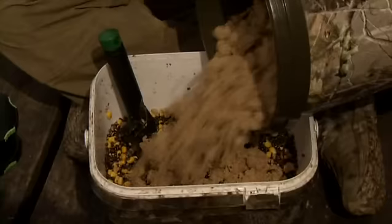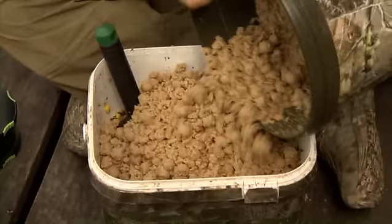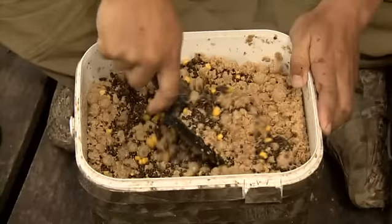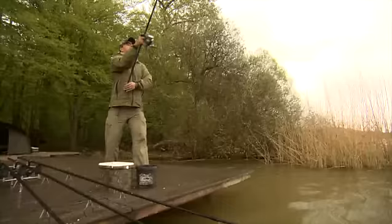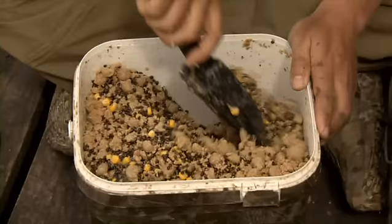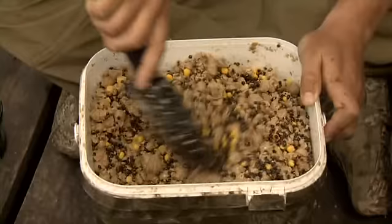Just fill that bucket up. Now that weighs about 10 kilos altogether. And we're putting one of these in about 5-6 o'clock in the evening every day. And then, like I say, we're rebaiting with the spods, weather permitting, if we've had a couple of bites during the night, or we're getting bites during the day. And what we're trying to do is just keep the swim alive, rather than just having that one baiting per day. Obviously, you need a good casting technique and the right kit to get it out there with a spod.